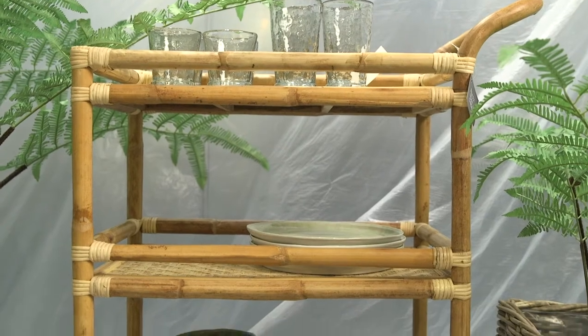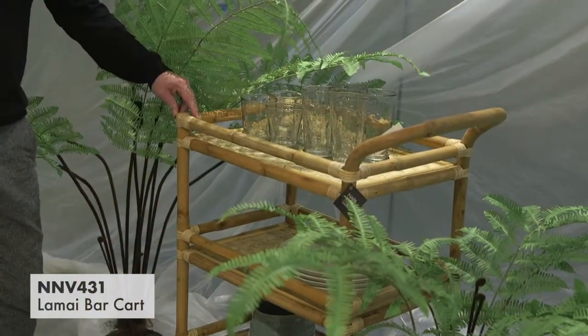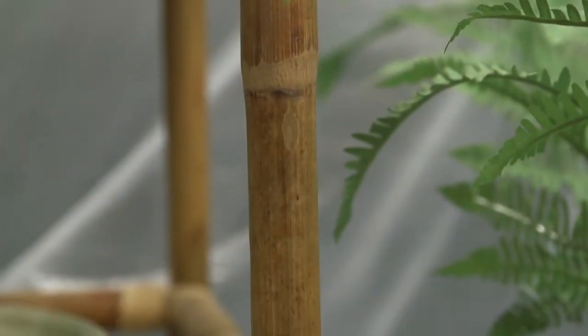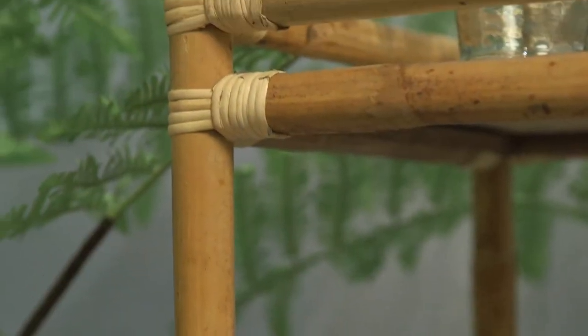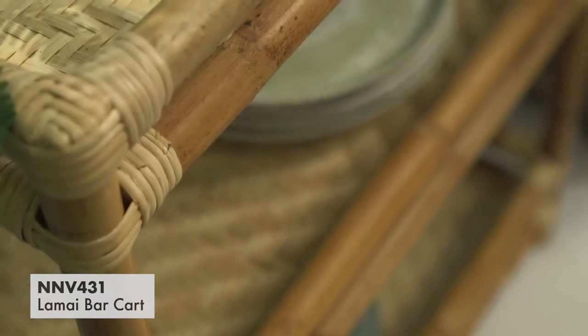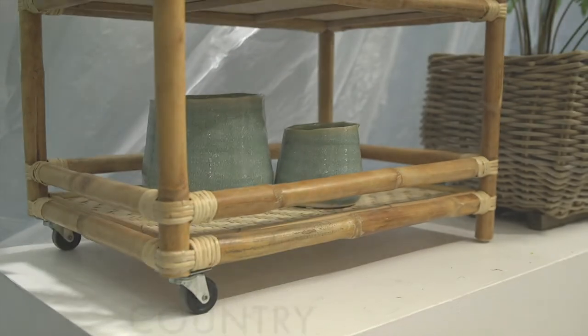One of the things we're most excited about introducing this January is a collection of bar carts. This one is perfect in its natural form with the woven. It coordinates great with our Anton collection and also the new Astrid chair. A bar cart is also something that's so fun to merchandise in your home, and they're all on wheels so you can take them wherever you want, even outside on your patio.